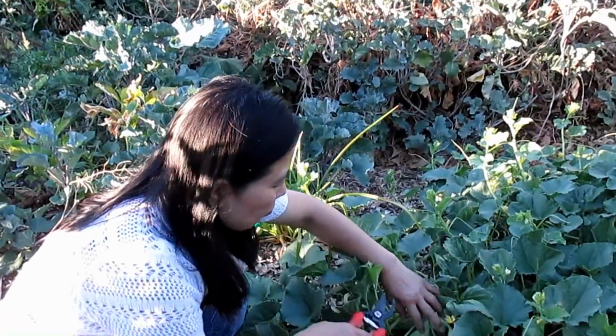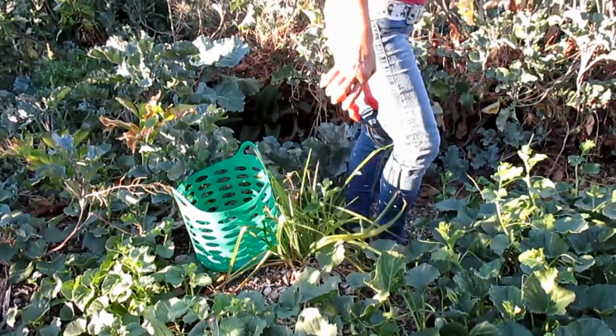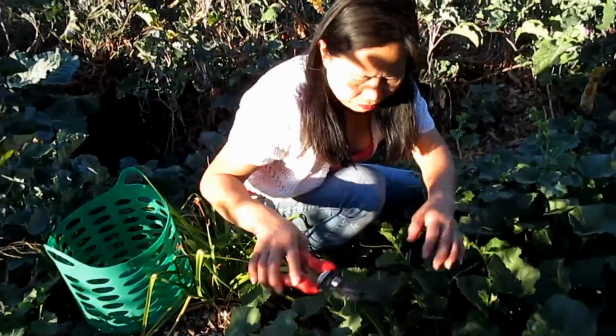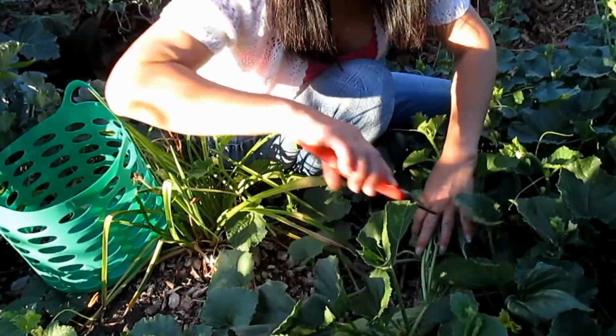Now, these Armenian cucumbers have several names actually. They're also known as yard-long gourd, snake gourd, or snake melon. And although the name implies it's a cucumber, it's actually in the muskmelon family, closely related to cucumbers.